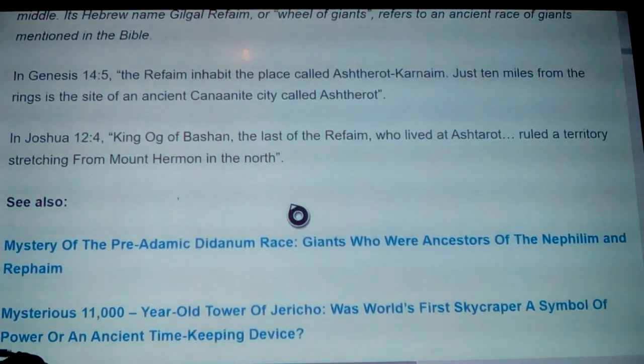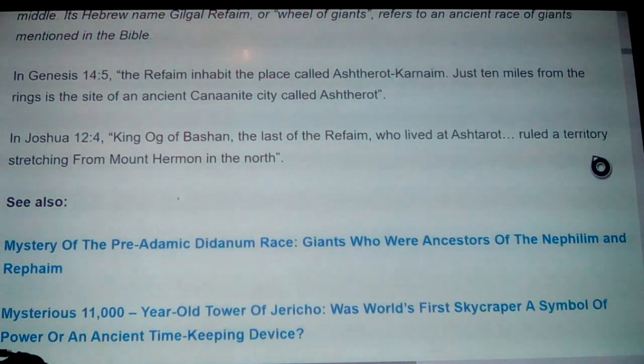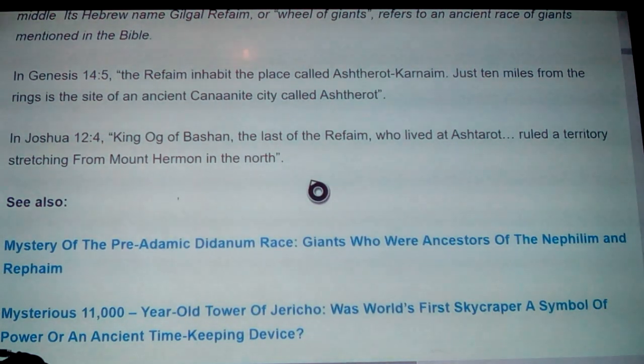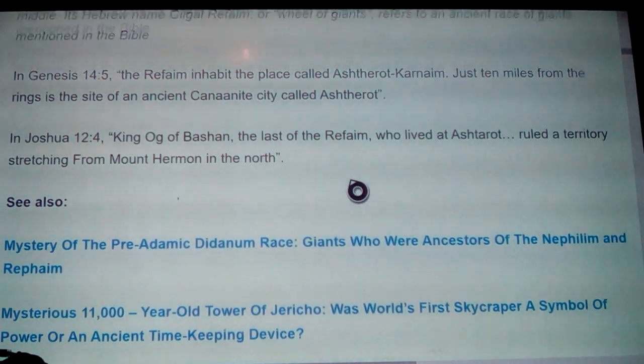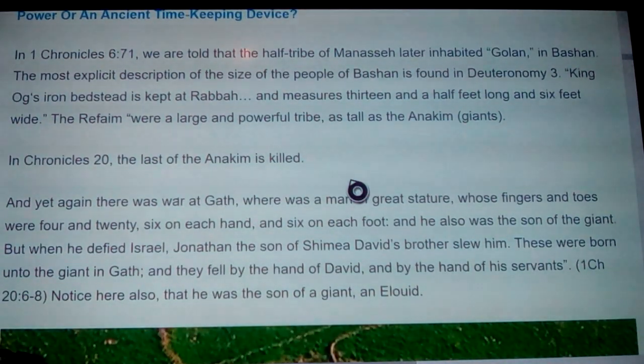Anyhow, in Joshua 12:4, King Og of Bashan, who's known to have been a giant, was the last of the Rephaim. He lived at Ashtaroth, and ruled a territory stretching from Mount Hermon in the north down to there. And so there were giants in the land in those days and after.